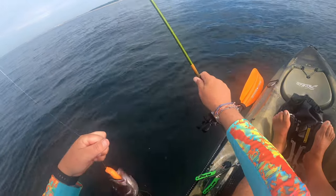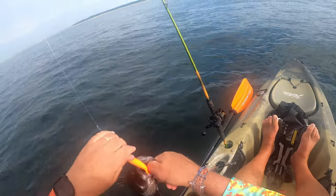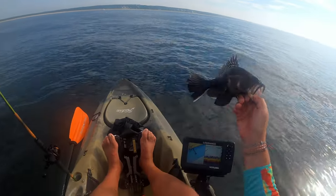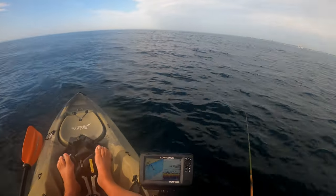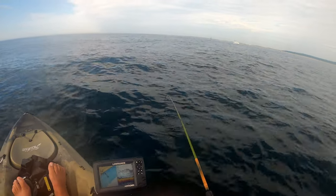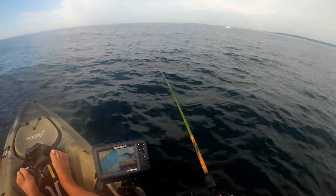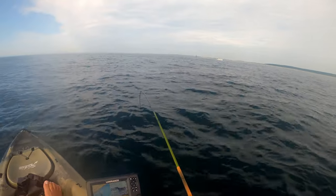Kick his ass. Kick his ass, sea bass. Still a nice fish. Fluke. Is it fluke? It's a big old fluke.